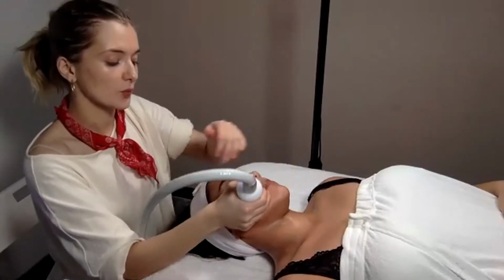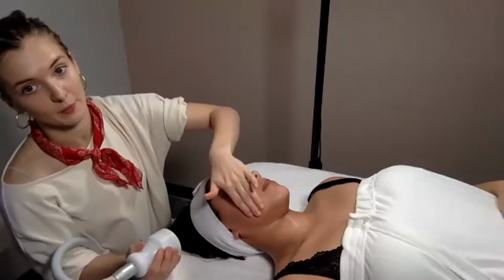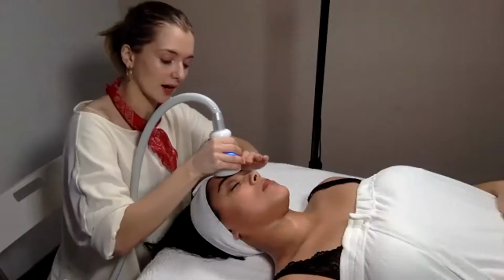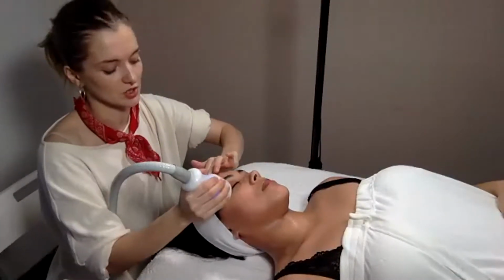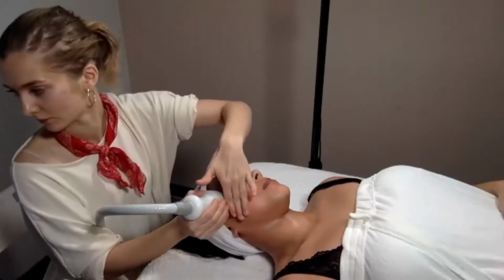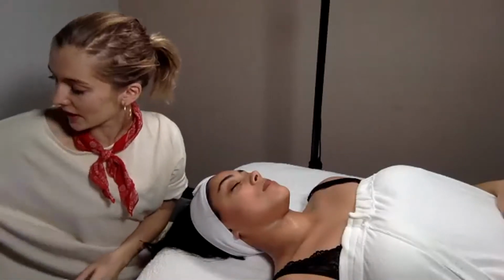So we've got about 20 seconds left on this cycle. You can see this is where she is getting a little bit more tacky to the touch. If we had more than 10 seconds remaining, I would add more gel at this point, but since we're almost finished, we can just finish out this side. Perfect. So that marks the end of the side.